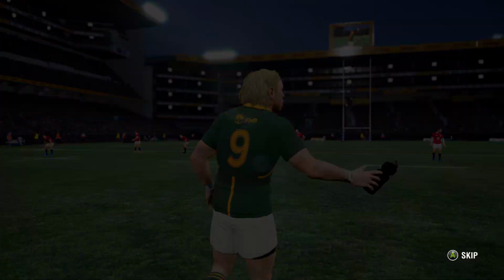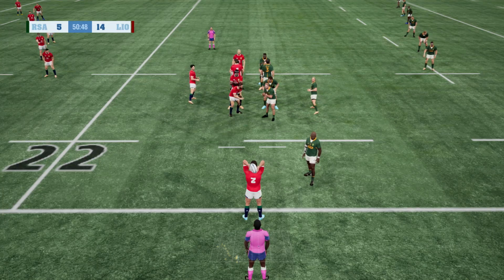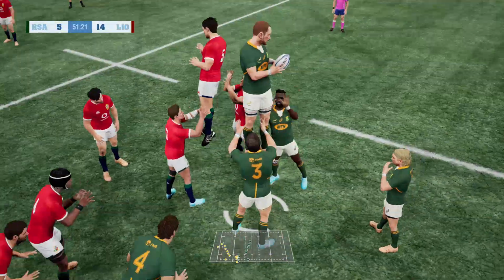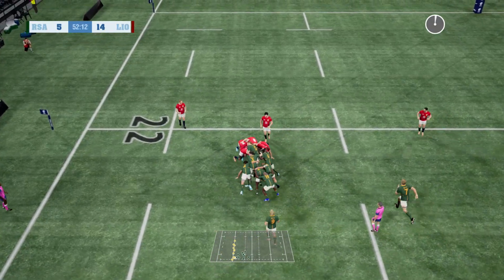Known for his exciting and strong running game, he's put that perfectly just outside the 22 of the Lions, off the boot. Now a chance to put the pressure defensively back on the Lions, or turn over the set piece, even better. Archie Snyman at the back of the line out, steals it. And the Springboks, now the massive chance.